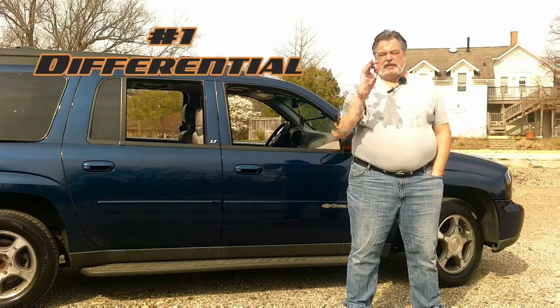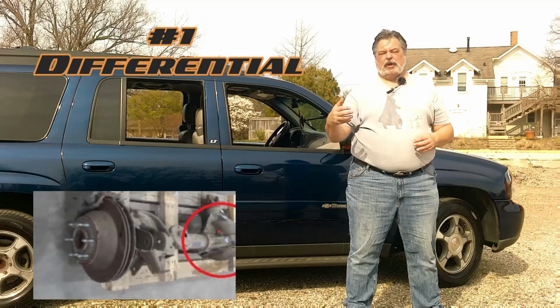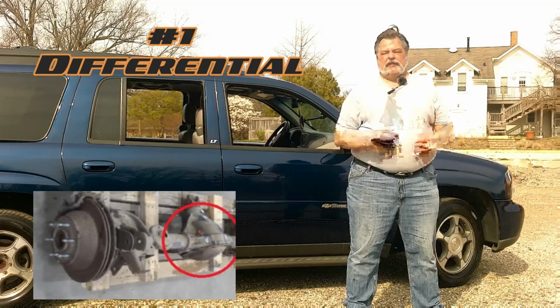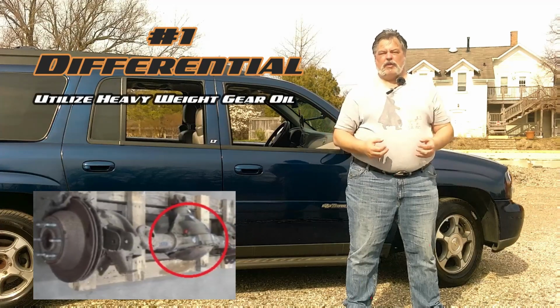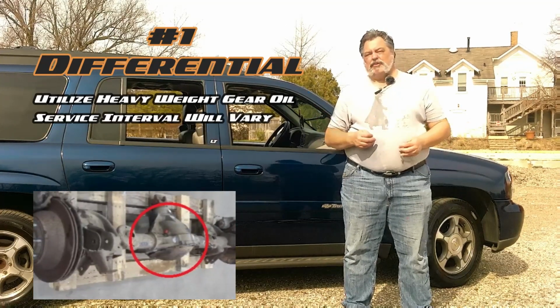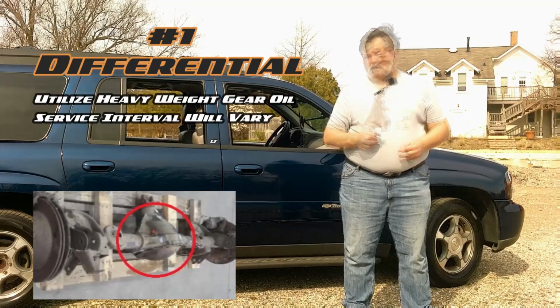And number one of our most neglected drivetrain components is the differential. This is the big pumpkin-looking thing on the back axle at the rear of most vehicles. And if you have a 4x4 truck, there's going to be a second differential in the front of the vehicle. These differentials contain a heavy oil lubricant that needs to be changed on my vehicles every 35,000 miles. You'll need to consult your user's manual to find out what the maintenance duration is on your particular vehicle.